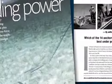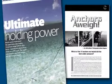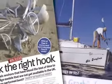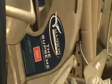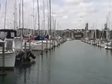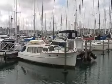A set of highly regarded test results from prominent publications such as UK's Sail magazine, America's Power and Motor Yacht, and Germany's Zeglin have firmly and independently solidified the Manson Supreme's grasp at the pinnacle of the anchor market. The Supreme's quick rise to the top isn't surprising, with outstanding features and a great price that won't blow your budget. It has become standard equipment for boaters that regard both safety and a good night's sleep as paramount.